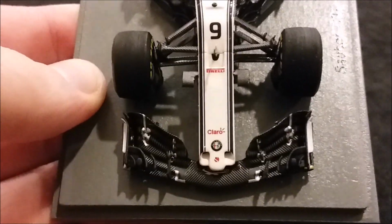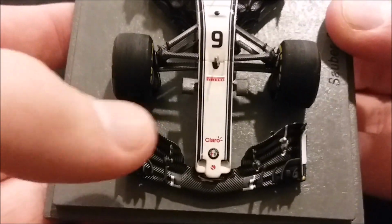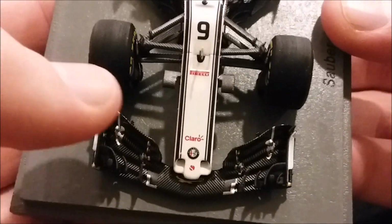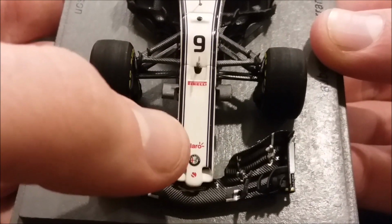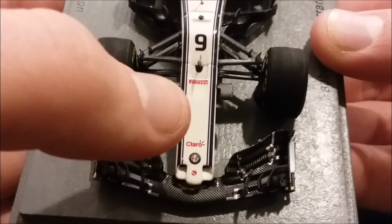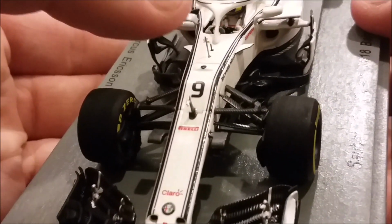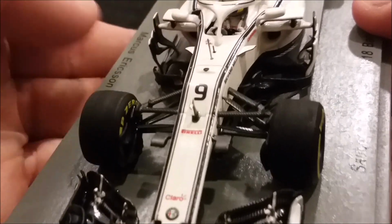Oh, that was perfect. Got a good carbon fiber detail on the front wing, a lot of detail on the front wing. Got these silvery bits and bobs. Got the Sauber logo, Alfa Romeo, Claro, Pirelli, and number 9, Marcus Ericsson's number. You've got the radio antennas, the things I always break on the car right here. I'm not even going to touch those.